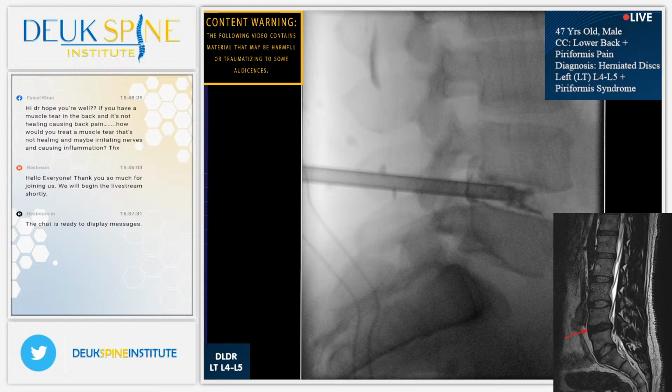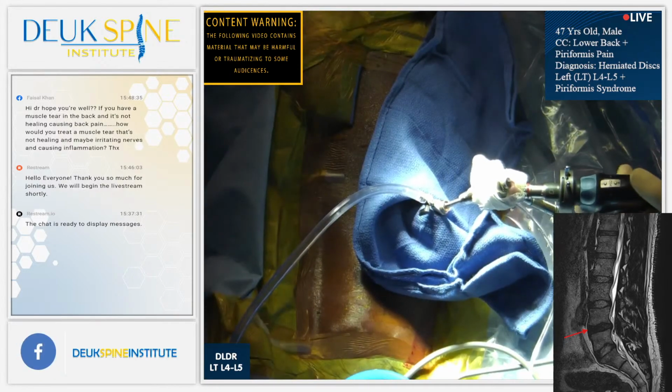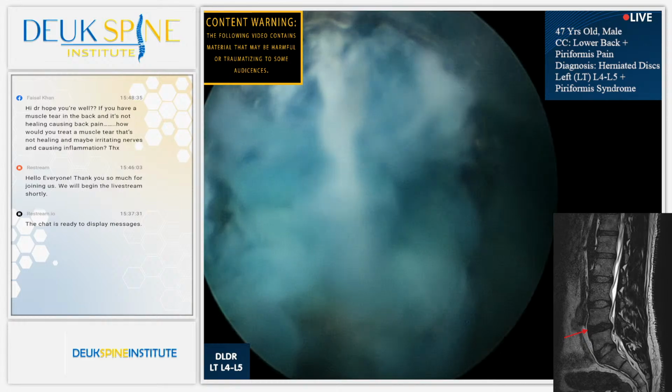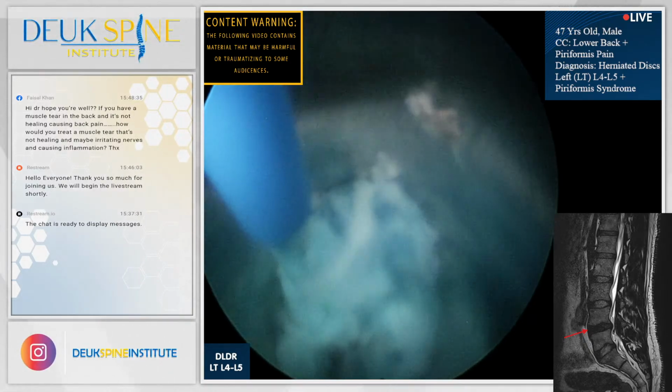Which laser fiber? Oh, this is Boston. Huh? Boston. Oh, I thought we were going to try the... We can do that in the next case. Or if you want, we can show you the switch. I want the non-Boston.